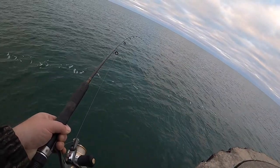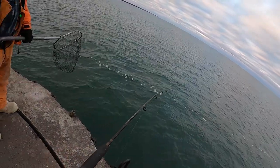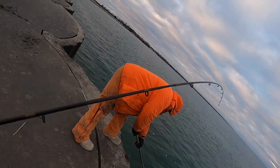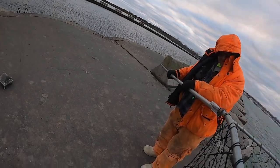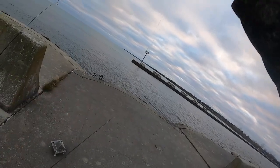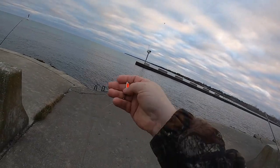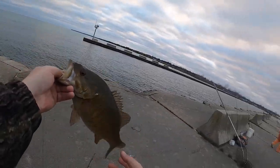Yeah. It's coming up. Oh, bass. Oh, nice one. Yep. That's a nice one. They're averaging good size. Get on up here, buddy. Nice. Thank you, Dale. Oh yeah, that's a hefty guy. Pretty. Again, on the white Swedish pimple. Bent the hook a little, I'll just straighten her out. Nice.